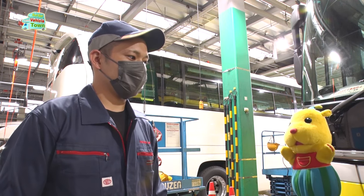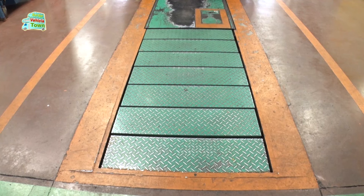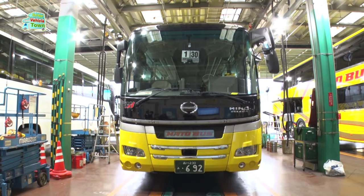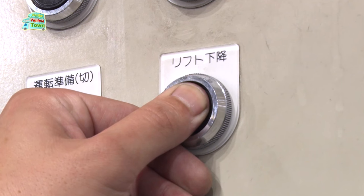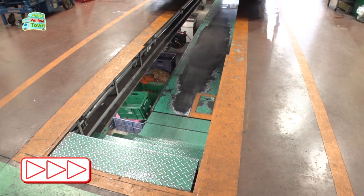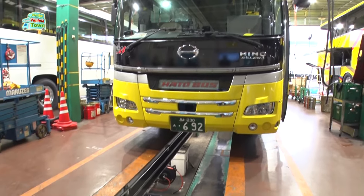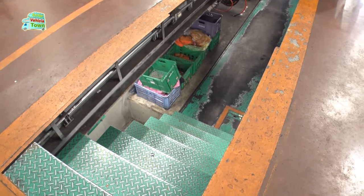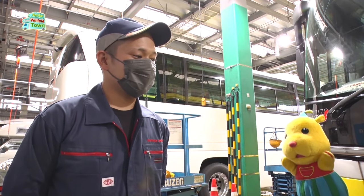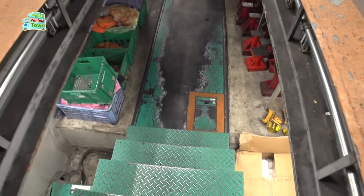Hello, what are you about to do now? Here, we inspect the bottom of the bus. Inspecting the bottom of the bus? I wonder how that's done. We use this floor lift when inspecting the bottom of a vehicle. Lappy, would you like to go down too? Yes! I can't wait to see how the bottom of a bus looks like.